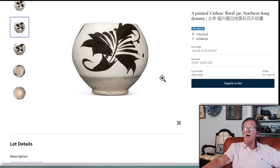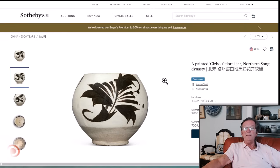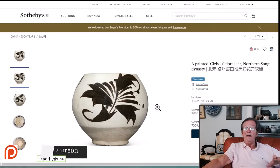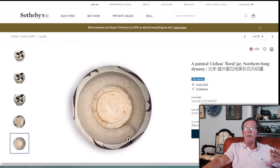And if you're a Zijiao buyer, some of you may remember a few months ago we talked about a sale that had a bunch of Zijiao ware in it. And there was one that was similarly decorated to this that had sold back in 2018 for $75,000, and then it resold this year for $145,000. Well, here's one. It's a very close kissing cousin to the one that brought all that money. Very, very close. And it's estimated at just $3,000 to $5,000. It has no reserve on it, and it's up to $700. So if you wanted one of these, this is something you might want to look at.